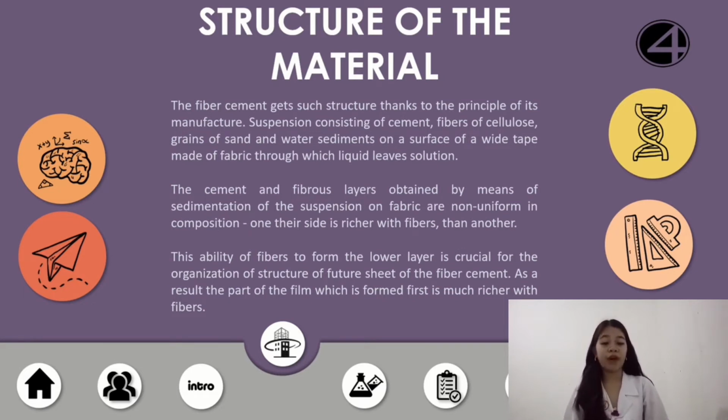This ability of fibers to form the lower layer is crucial for the organization of the structure of the future sheet of fiber cement. As a result, the part of the film which is formed first is much richer with fibers. The layers sedimenting afterwards are much poorer in fibers in comparison with the lower layers adjacent to the filter fabric.